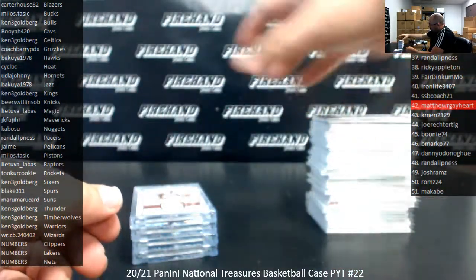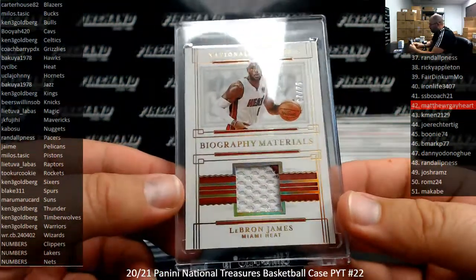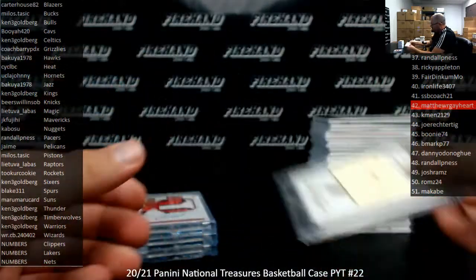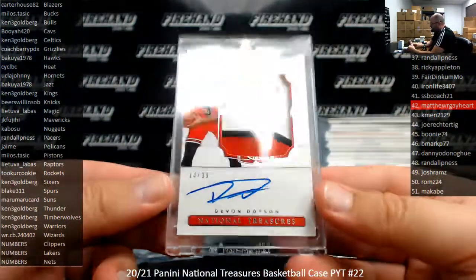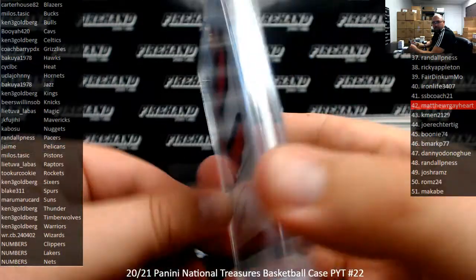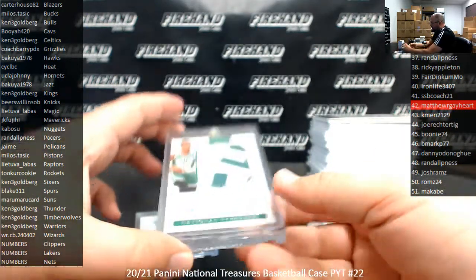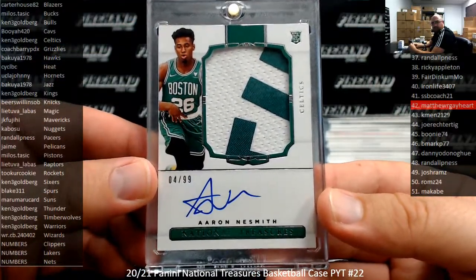All right, and our big hits. Got a biography materials patch, number 7 to 25, LeBron James for the Heat. Congrats to CYCLBC on hitting that one. Got an RPA here to 99 for the Chicago Bulls, Devon Dotson. Congrats to Ken Goldberg on hitting this one. Ken also got the other number to 99 RPA we pulled, Aaron Nesmith, for 99.